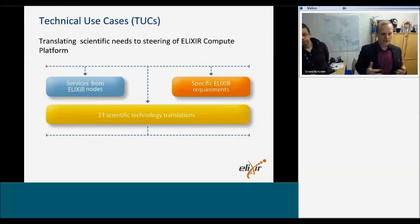So this is all on the technical side, and one of the key roles of the experts working in the ELIXIR Compute Platform is trying to translate the scientific needs emerging from the scientific use cases, such as the marine metagenomics demo that we are going to see soon. So we need to translate the scientific needs to a language that the engineers can implement on the platform. So we have a concept called technical use cases, or TUCs, and we have identified 23 of these translations from science to technology that we are working on.